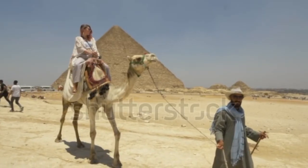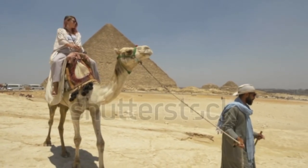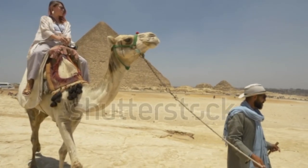C comes next, and C stands for camel. Children ride on camels in the Bronx Zoo and have lots of fun. This kind of camel comes from the Arabian desert.